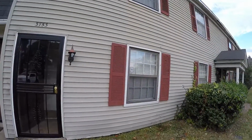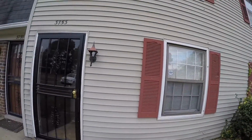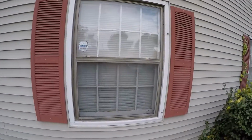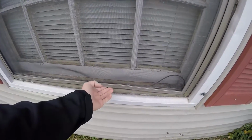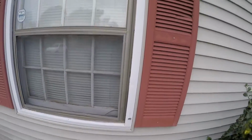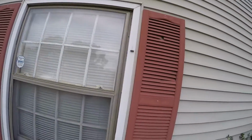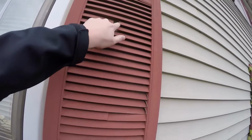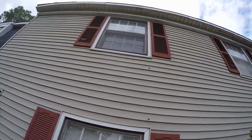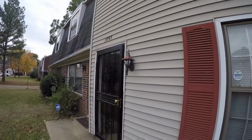All right, we are at 3753, and this is a condition walkthrough. Looking at the windows here. This window screen is bent from the bottom there. And there is a little break in that shutter. And that top window screen is bent a little bit as well.